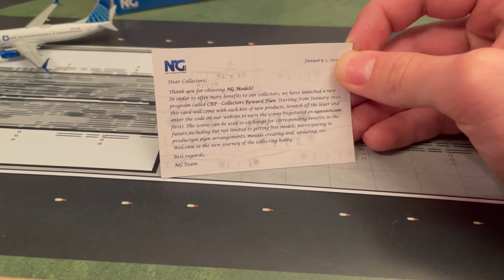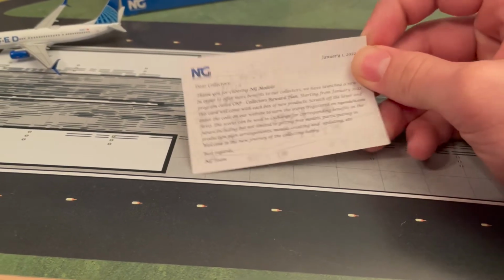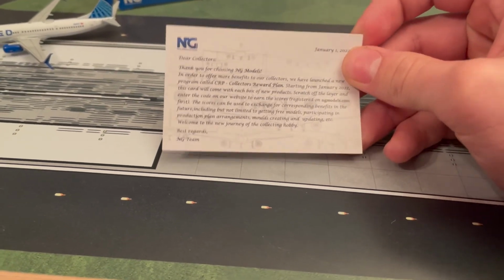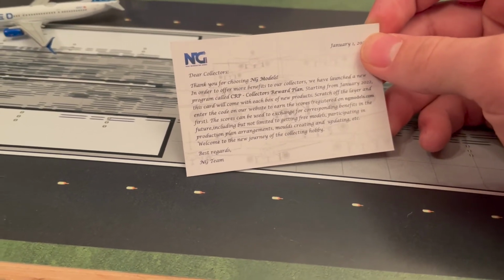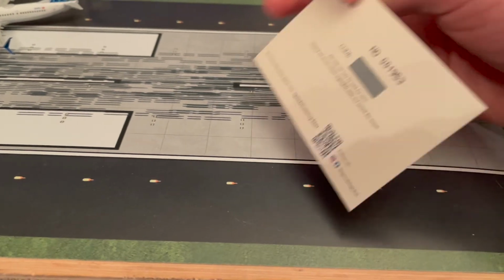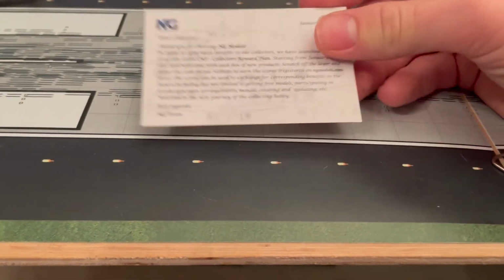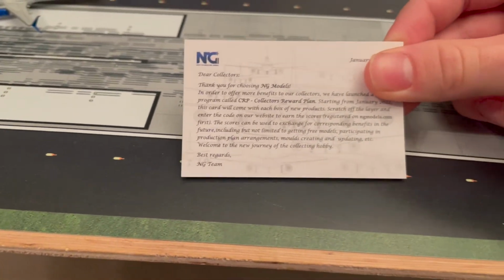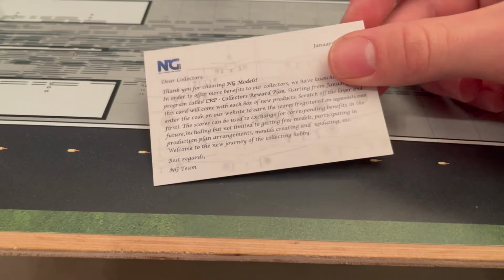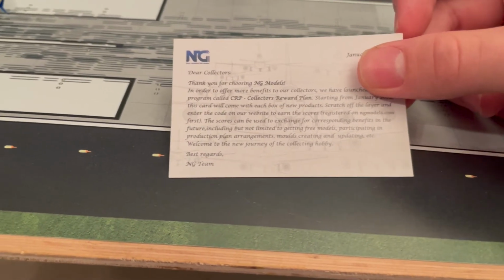So, to the new journey. So obviously they're based in China, so maybe it's a little bit rough to read, but it sounds like they're gonna start some sort of rewards plan. As you can see, there's that, which I guess you scan, so that's really cool. Something interesting. We'll see if anyone else follows suit. But NG Models are kind of notorious for their prices. They're pretty high, but their models are good.